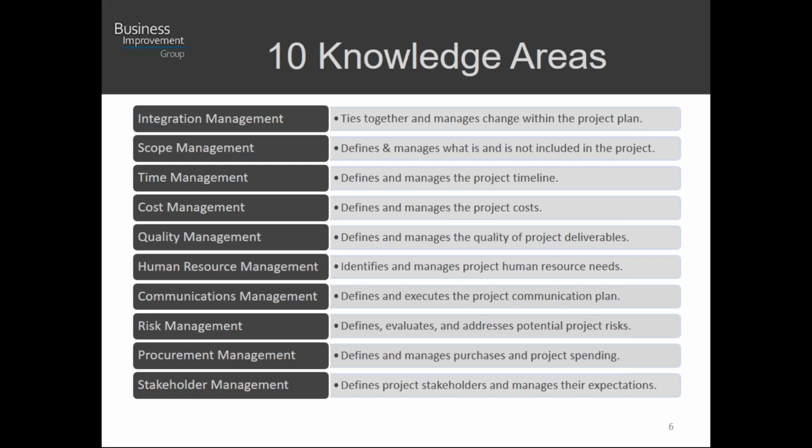There's nothing exact in project management. I've yet to be on a project that works exactly the way we planned it. And you can also spend too much time planning, right? There's this idea of paralysis by analysis, where you're trying to get more information to construct just that perfect plan. You never get to execution.